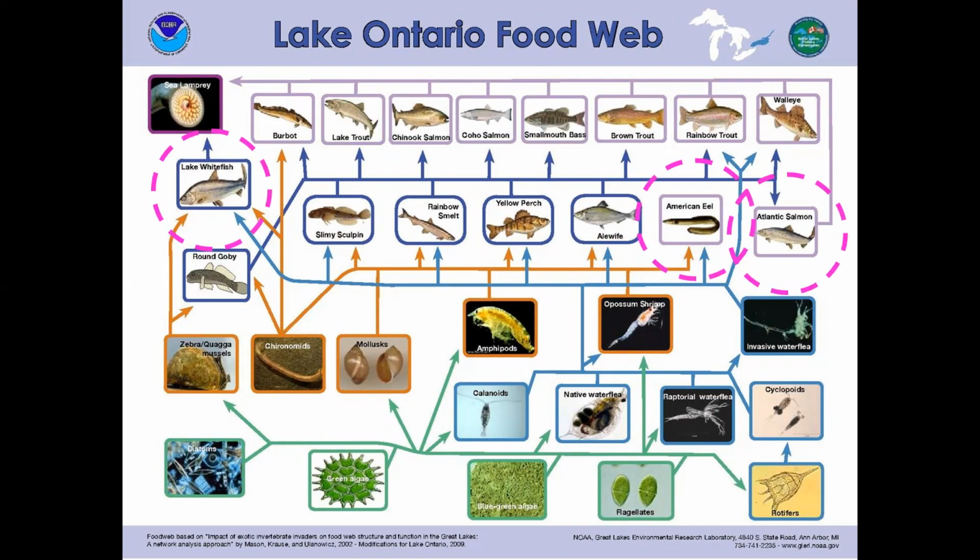On the very far left is lake whitefish. You'll see that they're in what we call the forage fish category, so they're often prey for things like our rainbow trout or walleye or lake trout, those piscivores. We're also going to be talking about the American eel and the Atlantic salmon, which are piscivores as well. Just the way it was put together, they got grouped lower down.